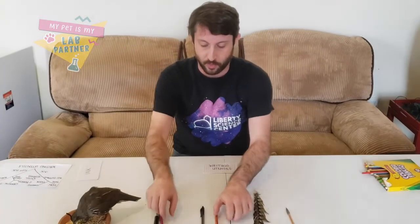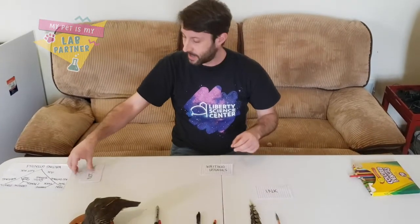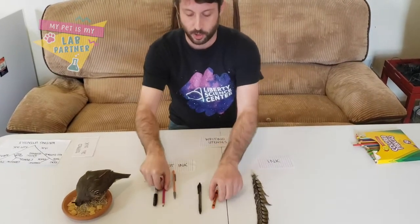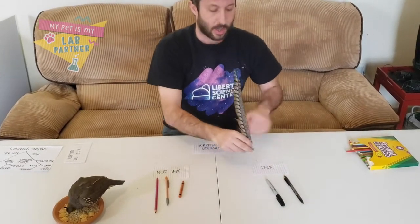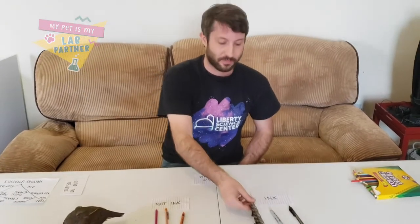So we have our writing utensils here. And we have 6, 1, 2, 3, 4, 5, 6. And let's first classify them by ink and not ink. So we have a mechanical pencil is not ink, along with our colored pencil and our crayon. While our marker, our pen, and our old-timey quill use ink. It's not one of her feathers though, because her feathers are way smaller.